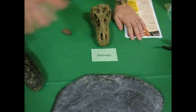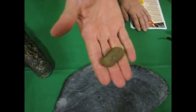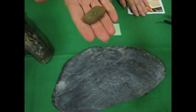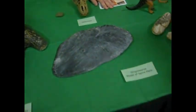This is the skull of a small lizard-like dinosaur that lived at the same time as T-Rex. And tell me what this is. Poop? Fossilized dino poop. Yeah, I found something. I was told it was poop. Great. We've got bigger versions on that other table, the real thing, right in the room.